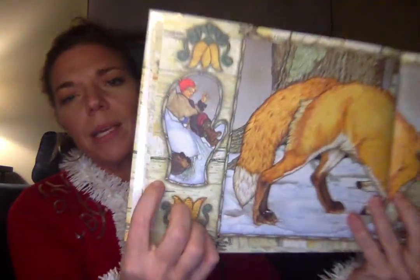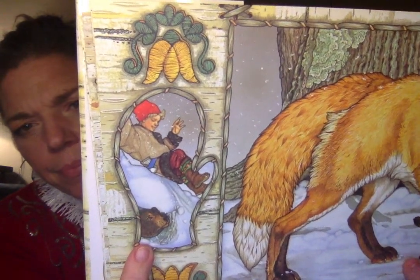What's going on with Nicki here? Can you see? Oh, he's still playing, huh? He still hasn't realized he only has one mitten.